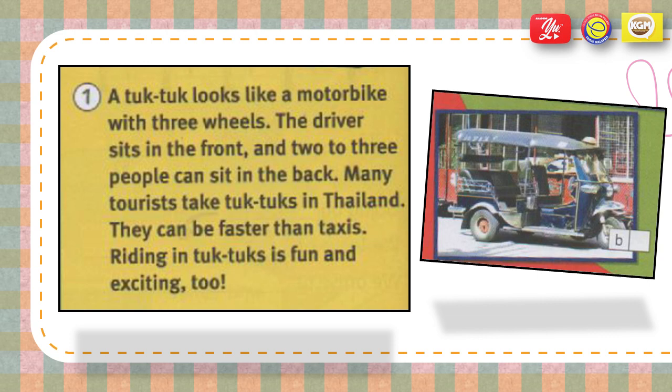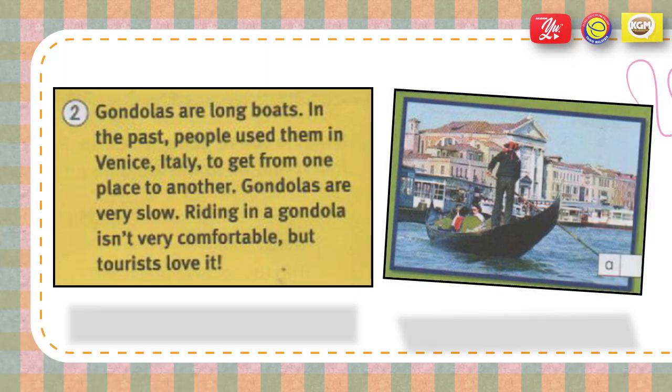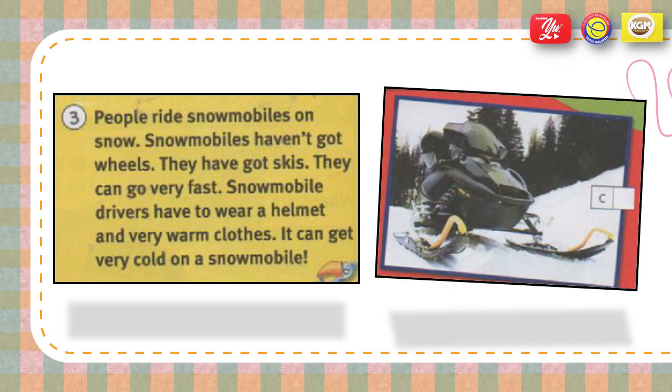A tuk-tuk looks like a motorbike with three wheels. The driver sits in the front, and two to three people can sit in the back. Many tourists take tuk-tuks in Thailand. They can be faster than taxis. Riding in tuk-tuks is fun and exciting too. Gondolas are long boats. In the past, people used them in Venice, Italy, to get from one place to another. Gondolas are very slow. Riding in a gondola isn't very comfortable, but tourists love it. People ride snowmobiles on snow. Snowmobiles haven't got wheels. They have got skis. They can go very fast. Snowmobile drivers have to wear a helmet and very warm clothes. It can get very cold on a snowmobile.